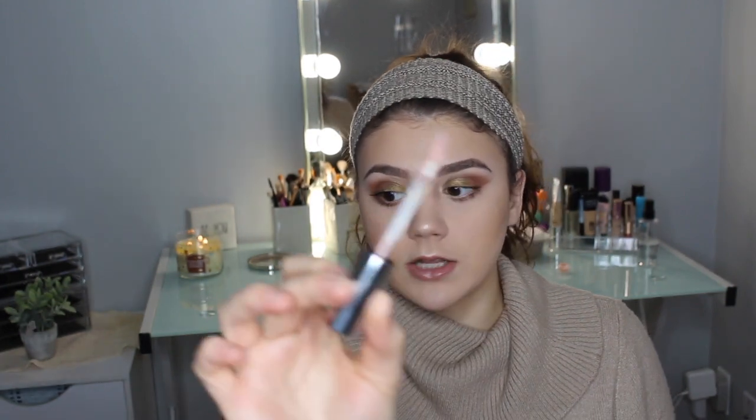So another lip gloss I'm going to be talking about, and I love it. I actually got this during the summer, and it's still so good in the winter. This is the Becca Cosmetics Glow Gloss in the shade Rose Quartz. I use this all the time. It's actually always in my purse. Oh my gosh, it literally smells like vanilla.